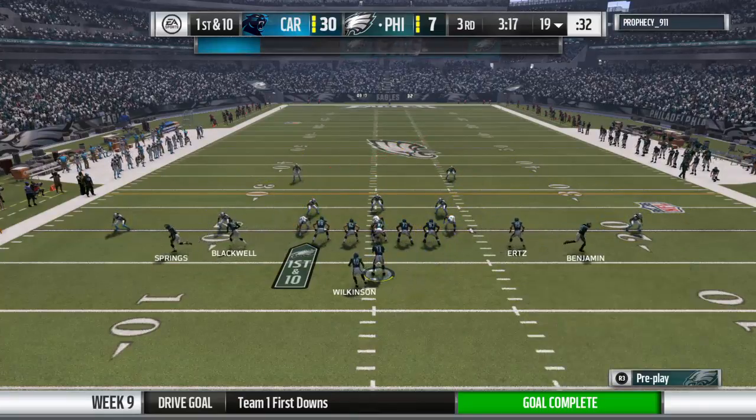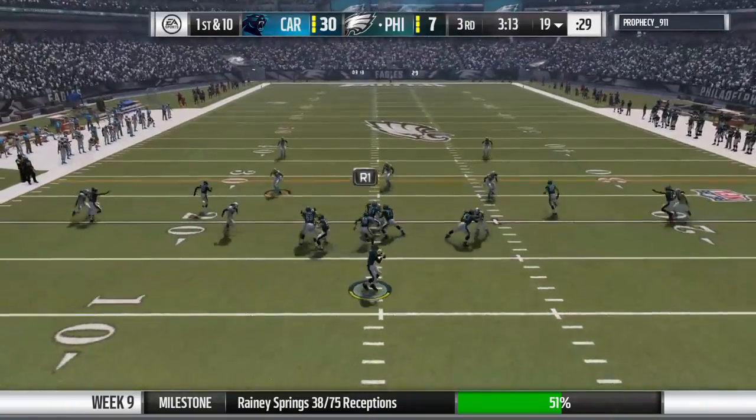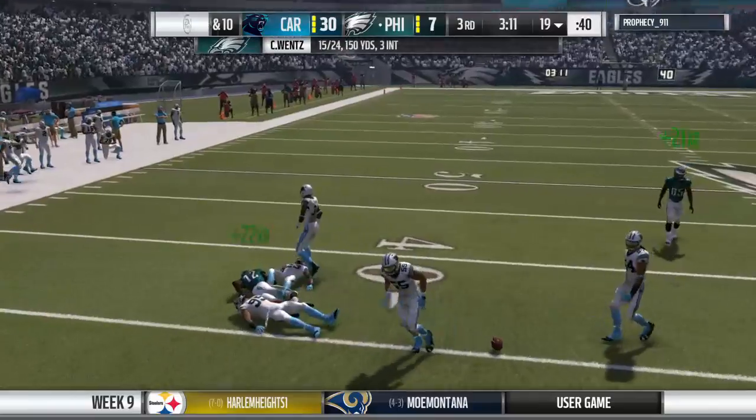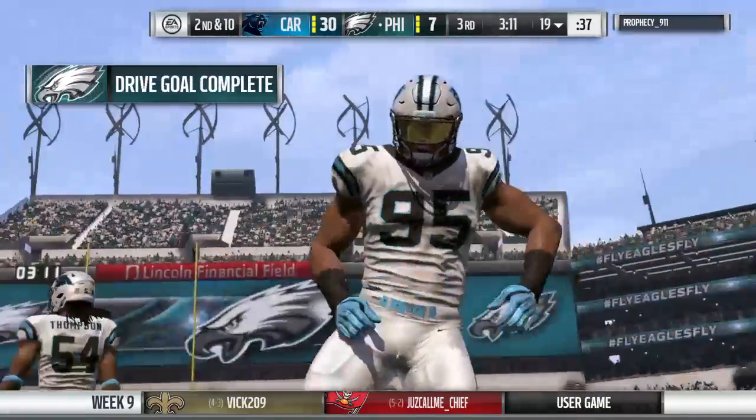And now they're in the hurry up. Now let's go. Throwing on first is Wentz. And it pops free. The collision there jarred the ball loose and brings up second down.